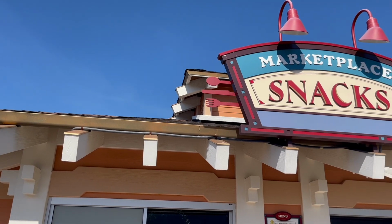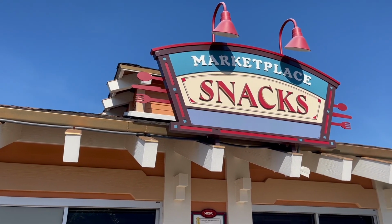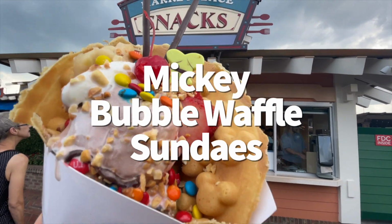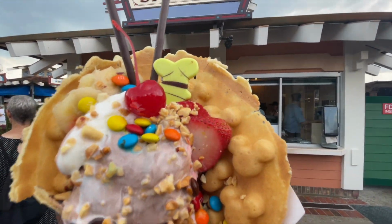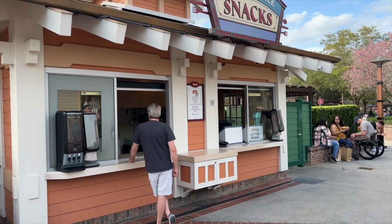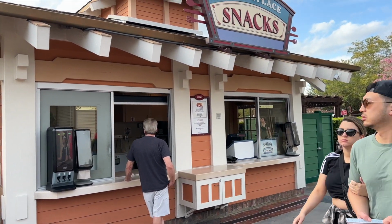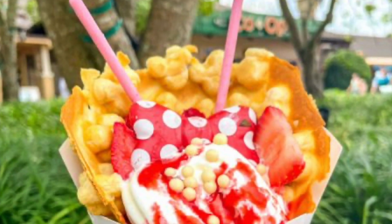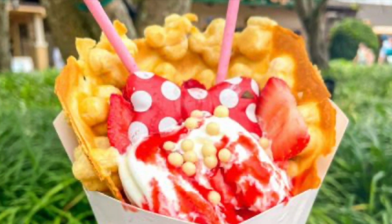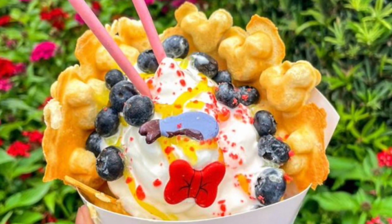Get hyped for this next Disney snack, or should I say snacks. All right, now Disney Springs has not 1, not 2, but 5 new Bubble Waffle Sundaes, which can be found at Marketplace Snacks. And though I do think there's one that's the ultimate Bubble Waffle champion of the bunch, the flavor combos cover a range of sweet treat preferences. So why 5? Well, because each sundae represents one of the Fab 5 characters.